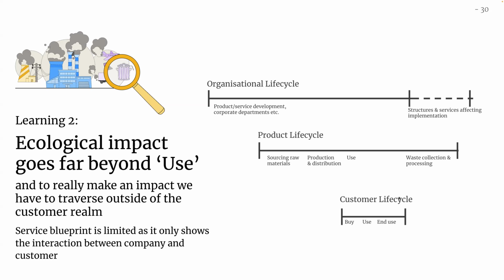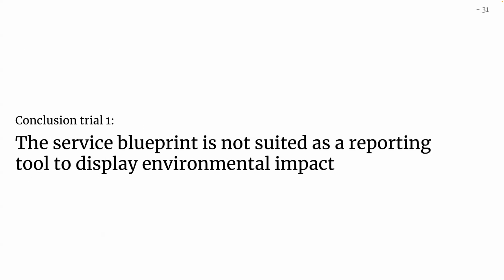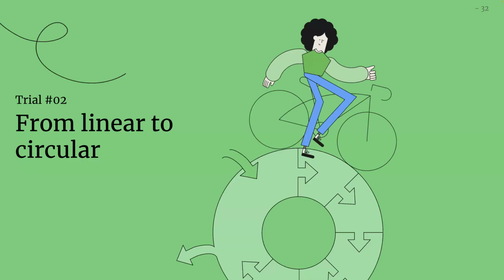So we were struggling to find a way to put the bigger impact of an organization into the customer realm, and it felt like a big force fit. Our service blueprint is quite limited because it only shows the interaction between the company and the customer, and it doesn't show anything outside of that realm. So, a conclusion of trial one: the service blueprint is not really suited as a reporting tool to display environmental impact. So second try. Let's try again.